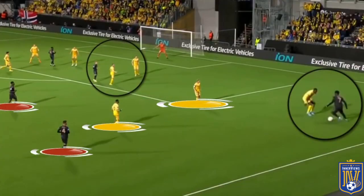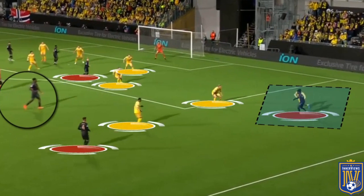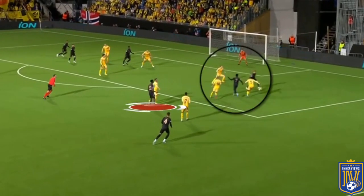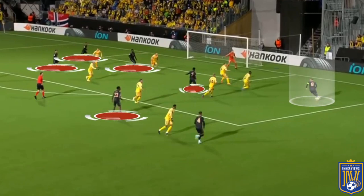From there, Saka would slow down the play, drag the left back and the shuttler towards him, and then look to split both by playing the ball into the path of Lokonga, who was running off the center forward who wasn't tracking his movement. So what would end up happening here is that Saka would play the pass in between the two Bodø Glimt players towards Lokonga or Odegaard, and then look to make runs off the left back in towards right half space to get the return pass.